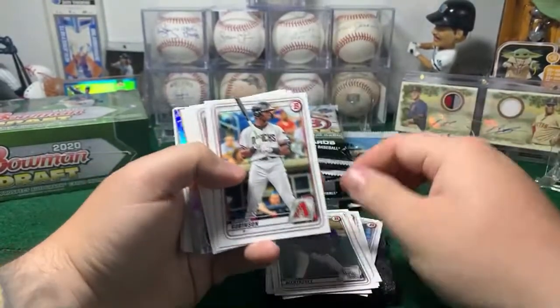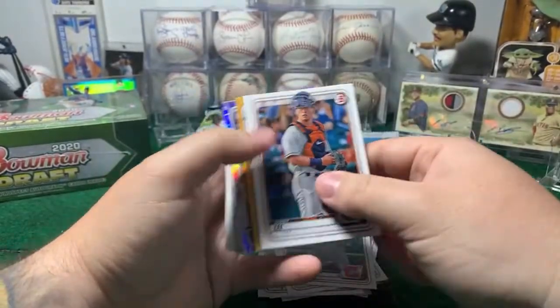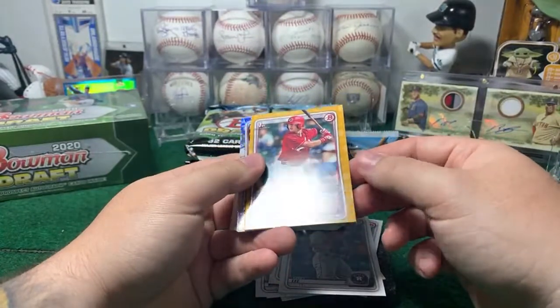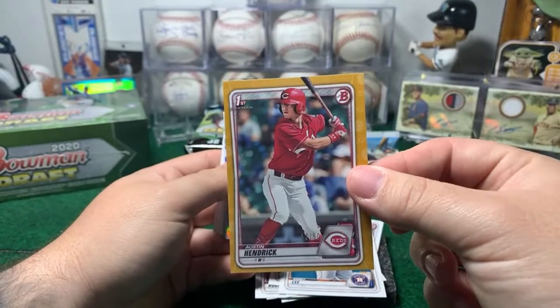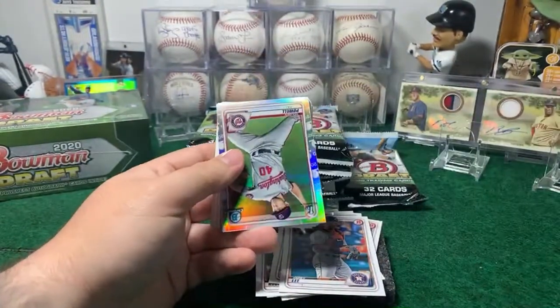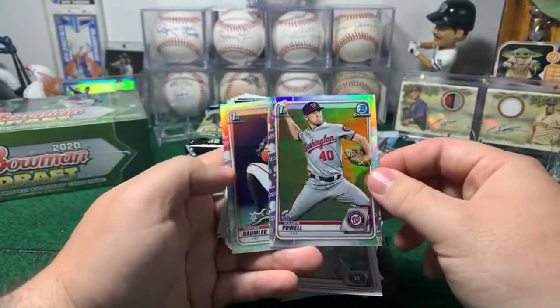We got Whittley. It is Manny. He said, gracias, de nada, mi pana. You got it. And we got first Bowman, Austin Hendrick, out of 50 on gold. Sweet. Cincinnati Reds. Congratulations. Car flipper. There you go, my friend. Sweet out of 50. It is paper, but it's, of course, a sweet one because it's numbered.